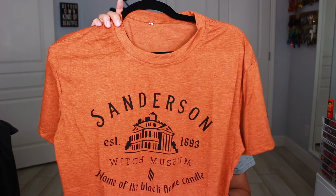Of course, this is Hocus Pocus theme. Super cute. I even love the fact that it's orange, perfect for Halloween season. Just such a cute, cute shirt, especially for the fall months. I know we're in summer, but I just thought that this was super, super cute. I'll wear it all year round, but really adorable.